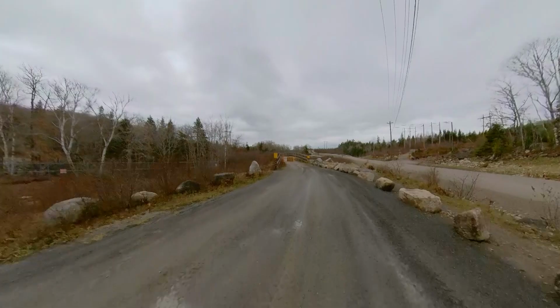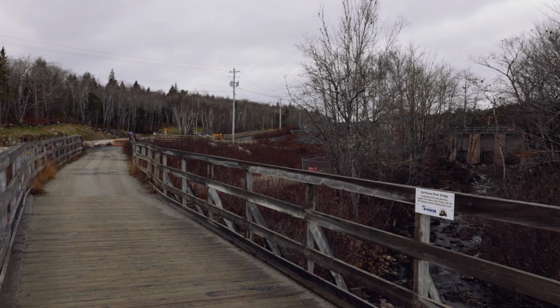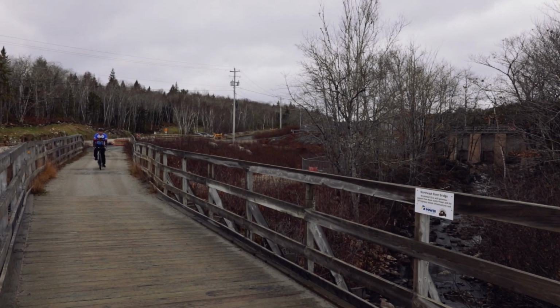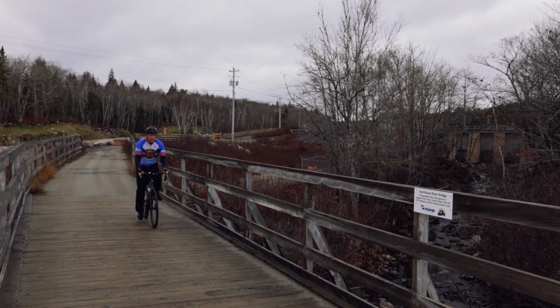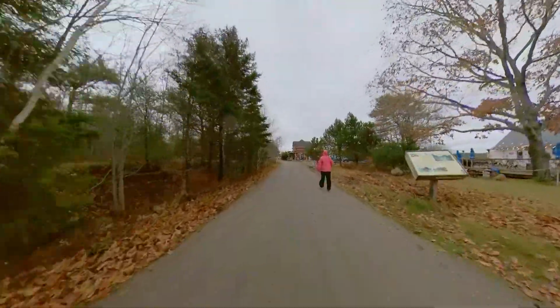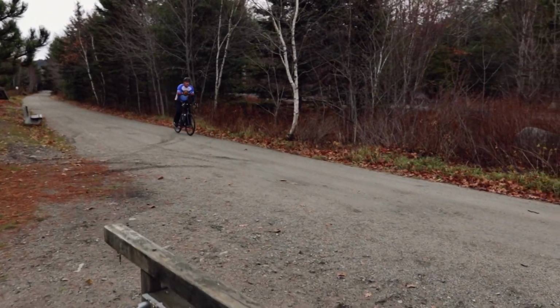This trail is part of the provincial Blue Route. The Blue Route is a cycling network which connects communities across roads and trails that are suitable for cycling. There's more being added to the route all the time. The goal is to create a network of bicycle-safe routes for citizens and tourists, covering over 3,000 kilometers across Nova Scotia.